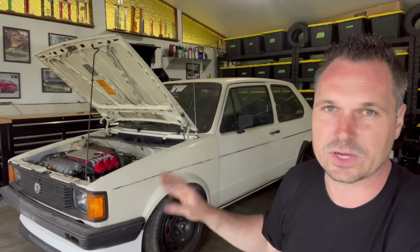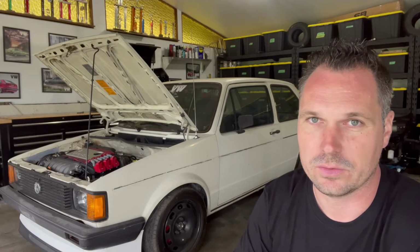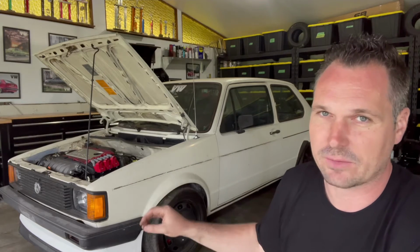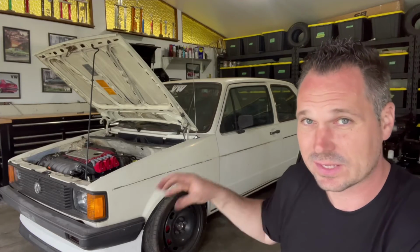We're going to basically build the car up to be a drag car, but I'm going to keep it street legal, which means I can still drive it on the road. It's not going to be a dedicated drag race car. It means I'm not pulling the plates off, not uninsuring it and making it strictly track.